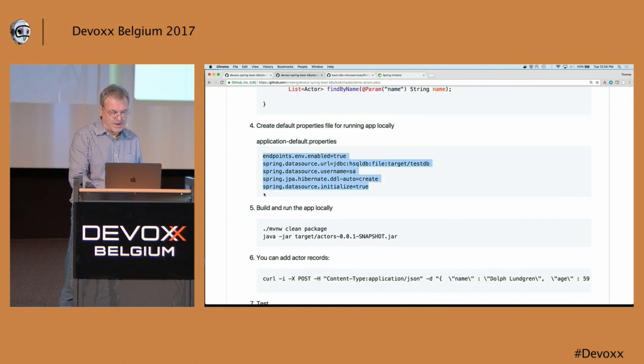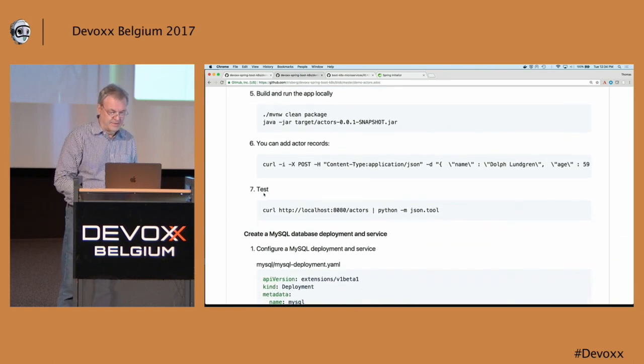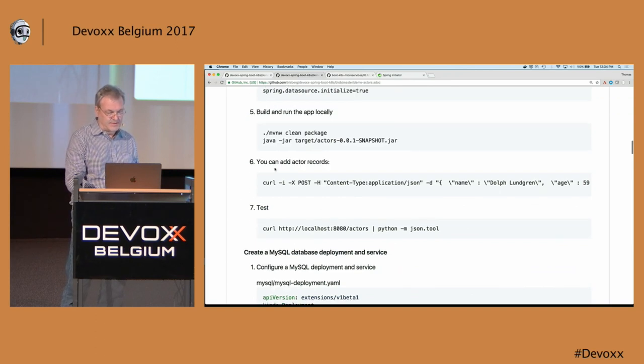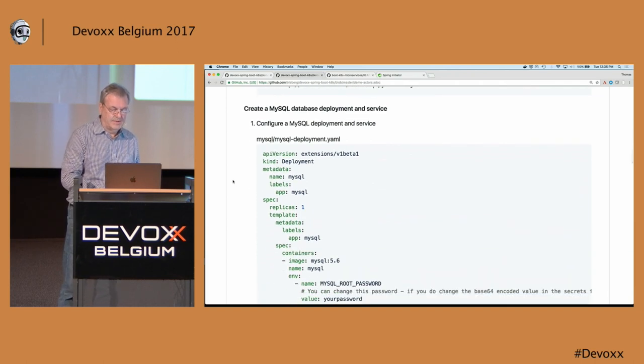And then I create some properties for this file to get it running. And 30 minutes is not terribly long to go through all this in detail, but if you're interested, I have links to all these demo apps. And you can run this standalone, or you can run it using a MySQL database deployed on Kubernetes.